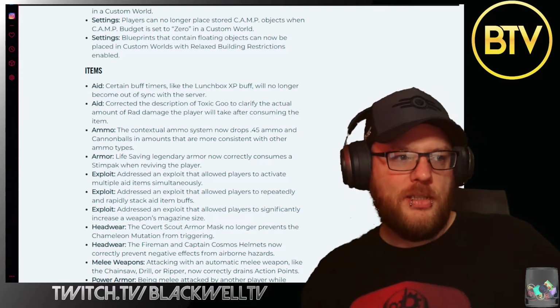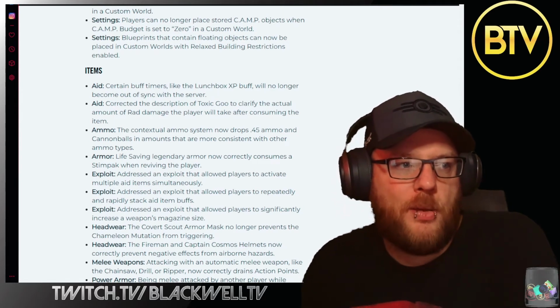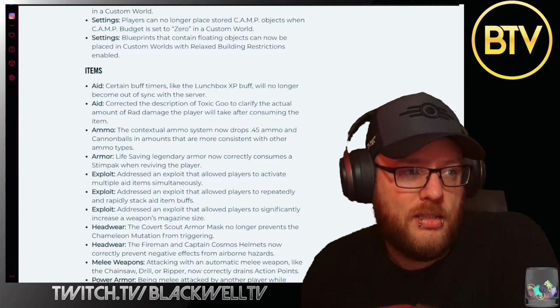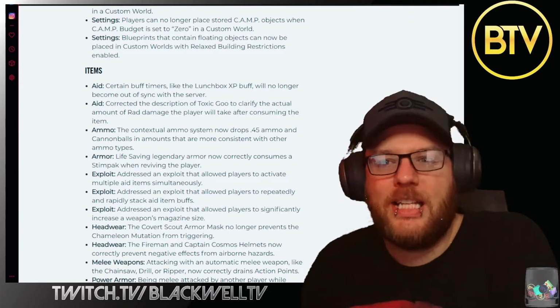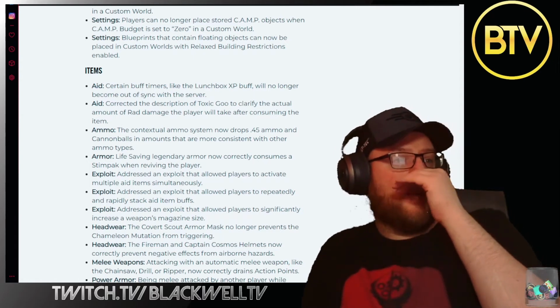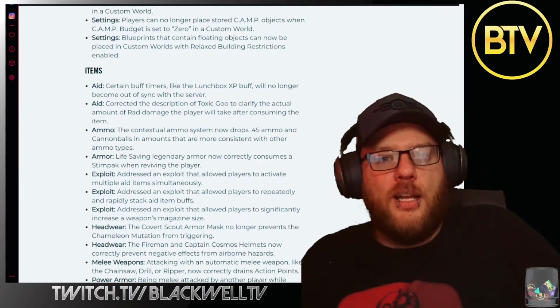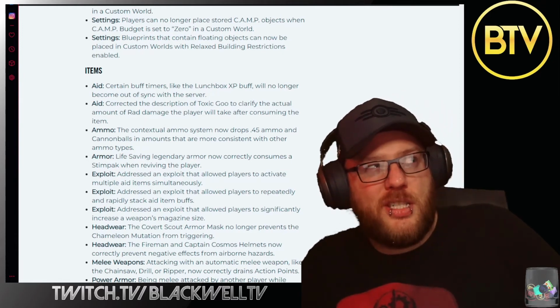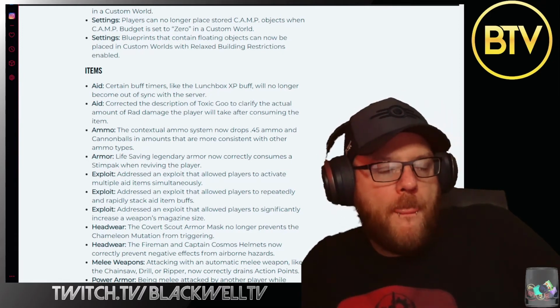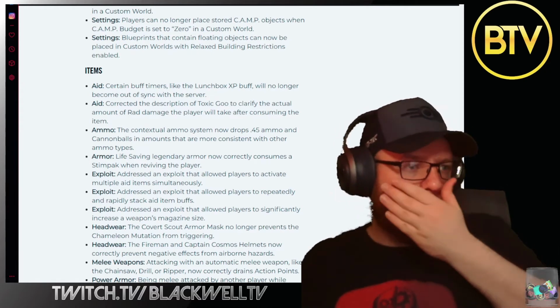Life-saving armor. Life-saving legendary armor now correctly consumes a stim pack when reviving the player. Wow, that didn't do that for a long time. I had a Berserker build a long time ago, and I was using full set life-saving and auto stim, I think it was. That stuff was crazy. But it was all broken armor, hence the build.